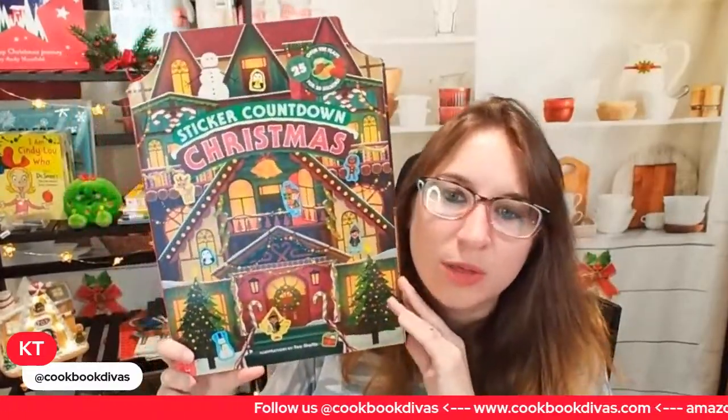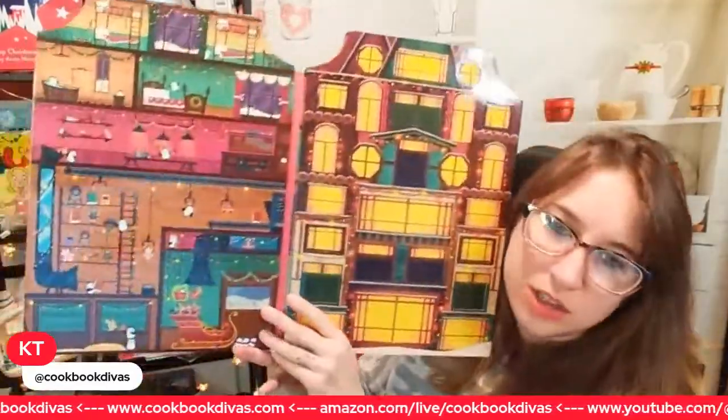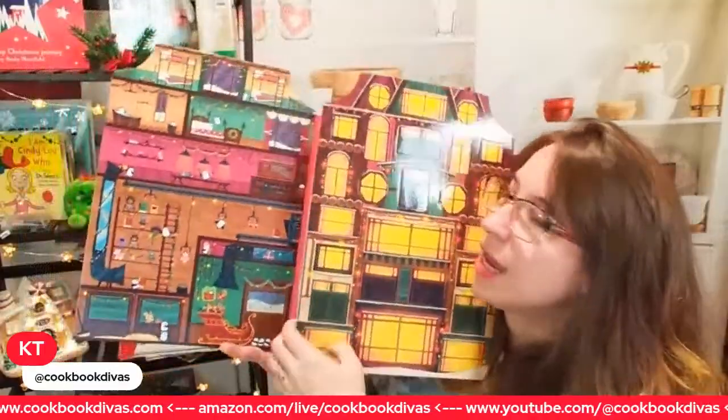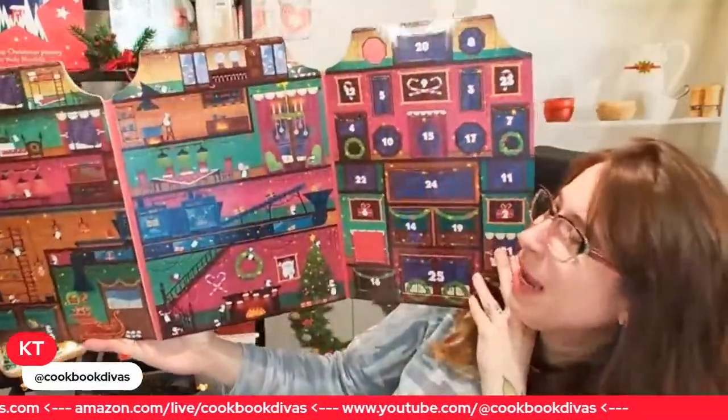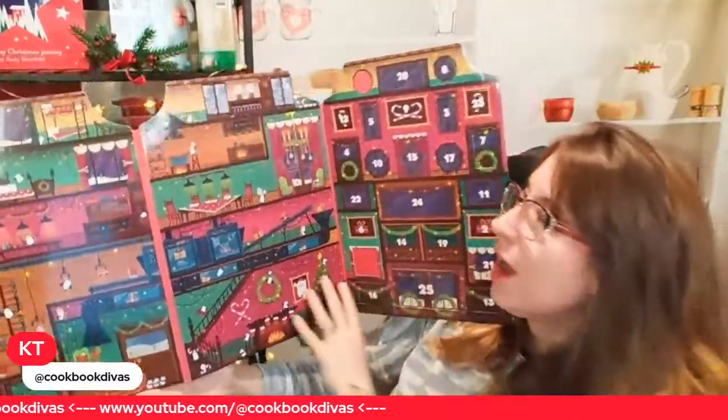Okay, so my next thing I want to share with you today is a Christmas sticker countdown. This is fun, and I know we're already in the advent calendar period, I get it, but this is something you can have on hand for next year, or probably next year would be your best bet, just being honest with you. This is cute. It is an advent calendar. So here's what it kind of looks like. It's a 3-page. It's so cute. You can see here's all the numbers.